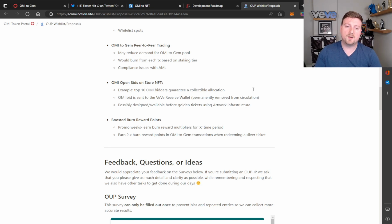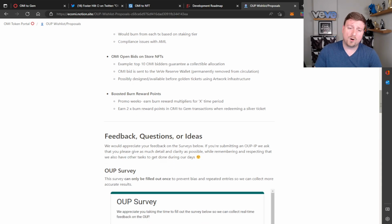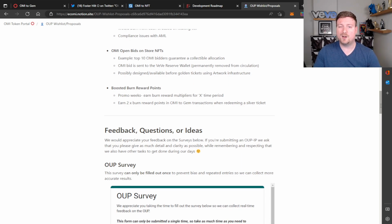And I think that this is what the important thing is, right? They're looking at OMI open bids on store NFTs. So you could look at, possibly being one of the 10 top OMI bidders. You get a guaranteed collectible allocation, which I think is absolutely fantastic. Even boosted burn reward points, which would incentivize you to use OMI on the platform because you would be earning double the value for that time window, kind of like a double XP event that you see in video games, and the usage goes entirely up.